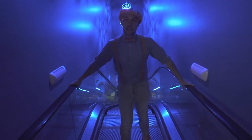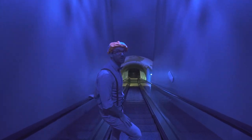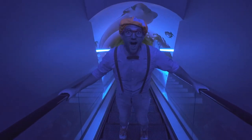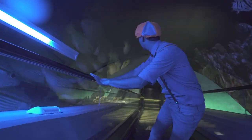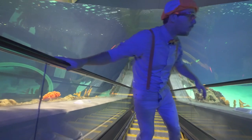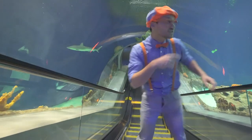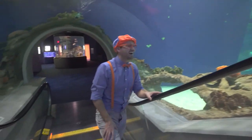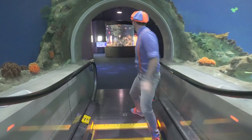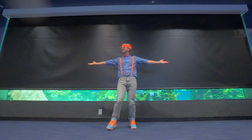Down the escalator to the deep ocean. Come on! Whoa! Look! Now it's like we're underwater! Look this way! Aw, that's awesome! I present to you the Deep Ocean Exhibit!